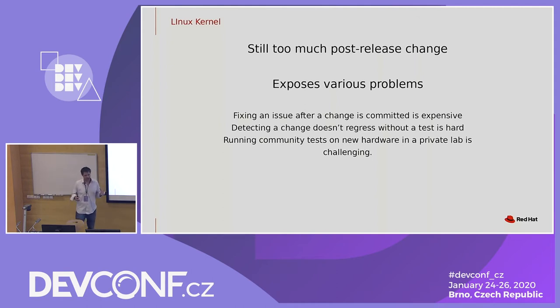So really, how you want to solve that is you want to shorten that feedback loop. You really want to attack the change right before it gets committed to reduce this burden on, say, the downstream distros.